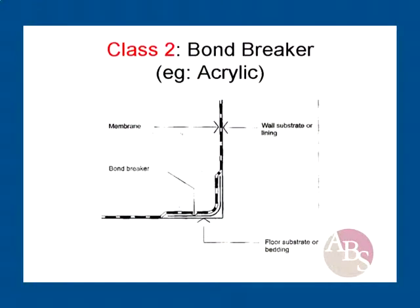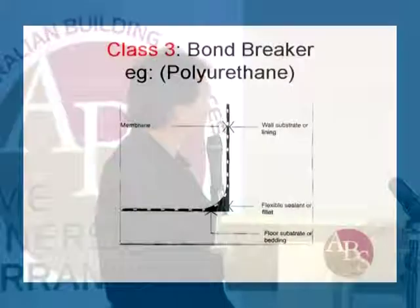Similarly, this detail I don't recommend because in my experience it will fail, probably at this joint there and that joint there. The reason for that is that the membrane at that point is literally only 1.2 millimetres thick. And what's going to happen is this is going to go down and it's going to stretch that membrane at that point and it'll split there.